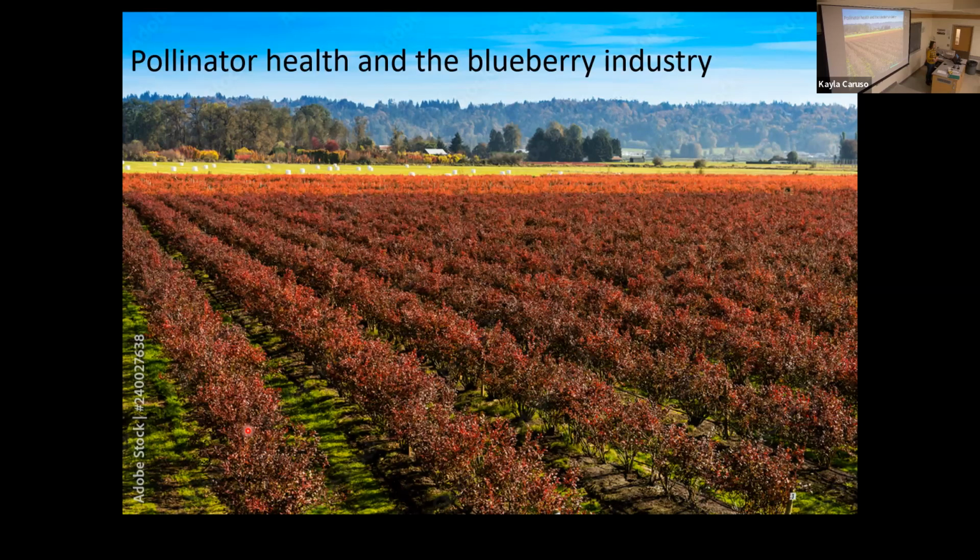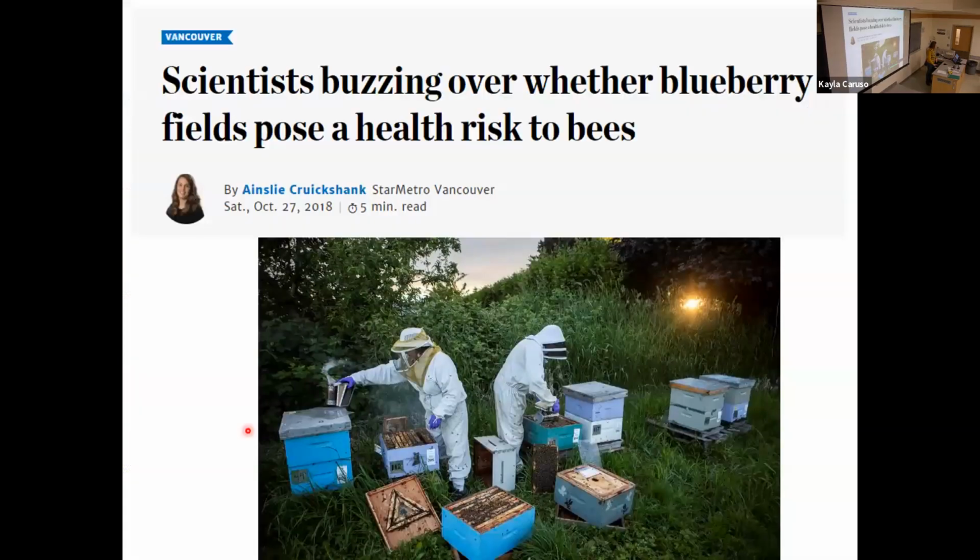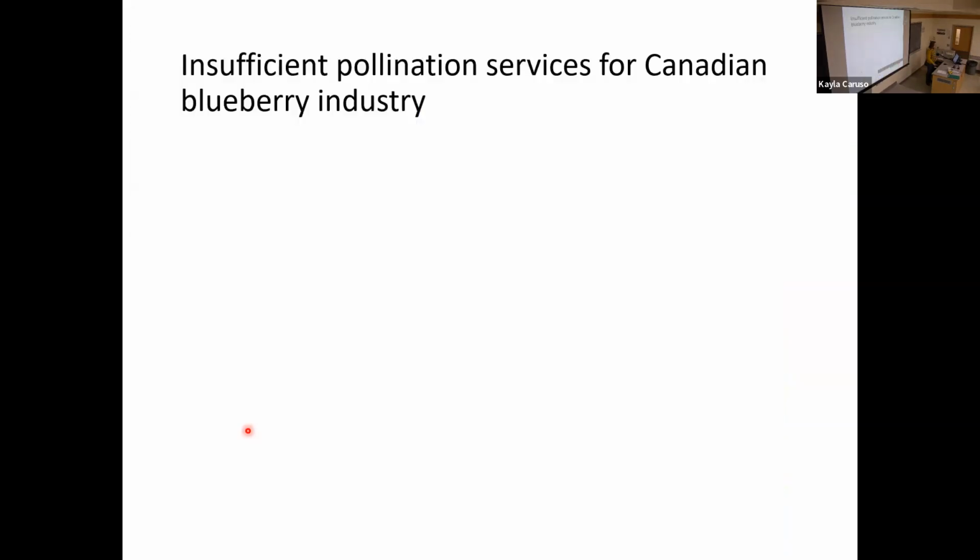And now I'll transition to talking a little bit about the blueberry industry and our work on both the West Coast with highbush blueberry production and the East Coast with lowbush blueberry production. Recently there's been a lot of media coverage about whether or not blueberry pollination poses a health risk to honeybees. So we wanted to gather some more evidence to understand this relationship. At this time, blueberry growers are having a hard time attracting beekeepers to pollinate their crops because of this perception that honeybee health declines when they go to pollinate blueberries.